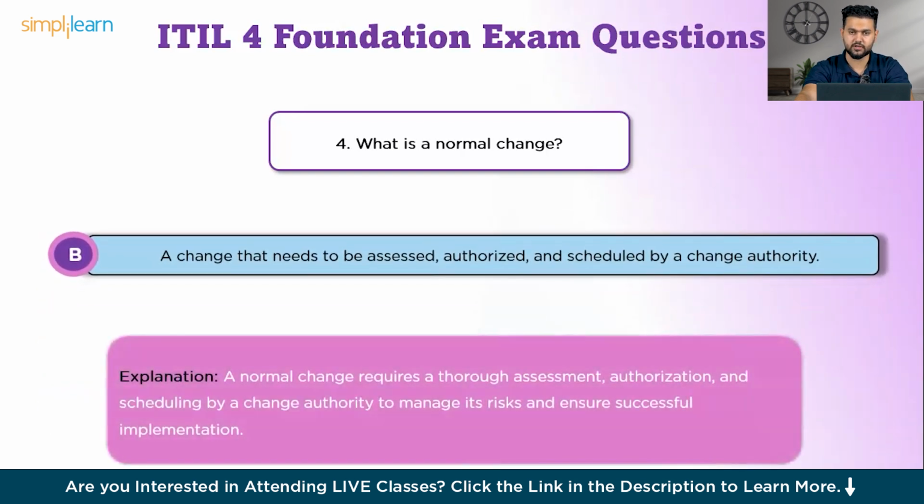A normal change requires a thorough assessment, authorization and scheduling by a change authority to manage its risk and ensure successful implementation. Unlike standard changes, which are pre-authorized, and emergency changes, which are implemented quickly to resolve incidents, normal changes follow the full change management process to evaluate the potential impacts. So yeah, option B, that is a change that needs to be assessed, authorized and scheduled, is the correct option.